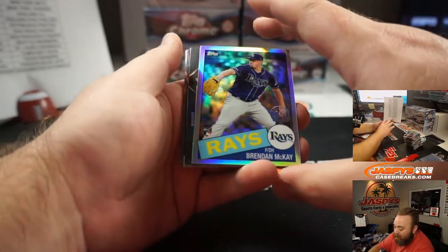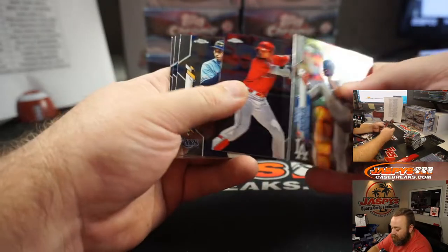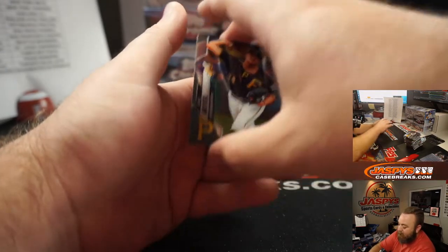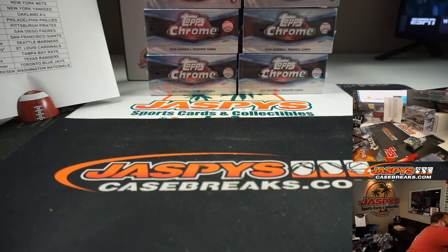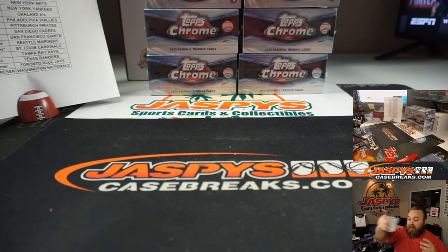Brendan McKay, 35th anniversary refractor, Tampa Bay Rays, Eric Ainge. Luis Robert, base rookie, Chicago White Sox, Matthew Shira. Rex, have you gotten any of this Topps Chrome at all?